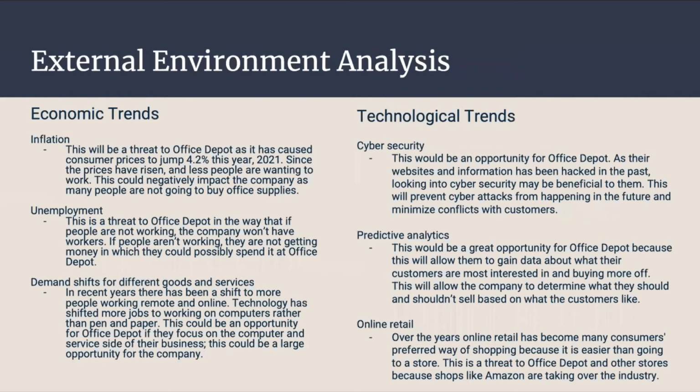So now the external environment analysis. First, we're going to look at economic trends. There are 3 that we chose. The first one being inflation. This will be a threat to Office Depot as it has caused consumer prices to jump 4.2% this year, 2021. Since the prices have risen and less people are wanting to work, this could negatively impact the company as many people are not going to buy office supplies.